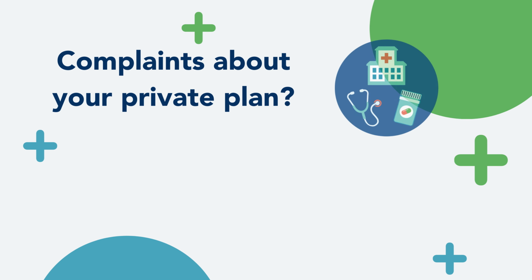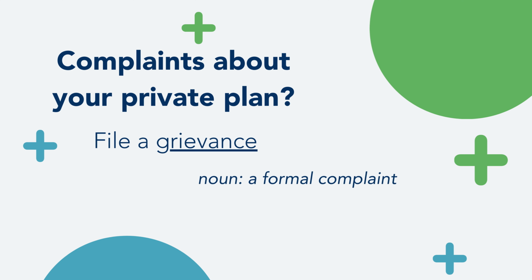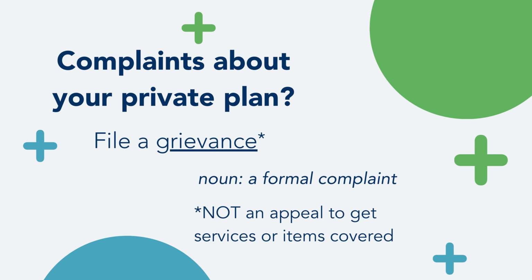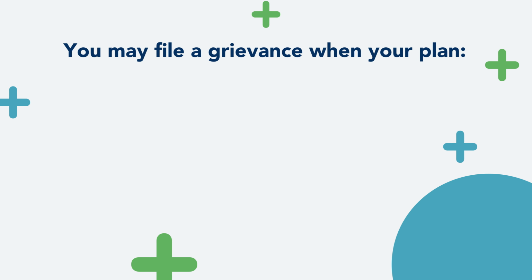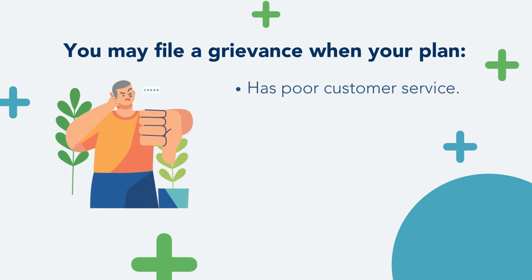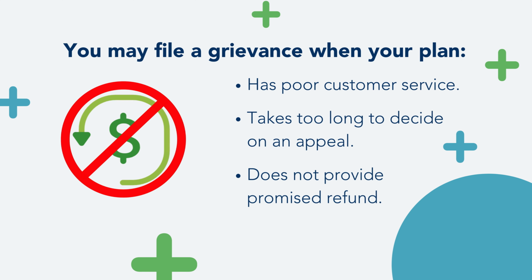If you have a complaint about your Medicare Advantage or Part D prescription drug plan, you can file a grievance. A grievance is a formal complaint that you file with your plan. A grievance is not the same as an appeal, which is a request for your plan to cover a service or item that it has denied. For example, you may wish to file a grievance if your plan has poor customer service, takes too long to decide on an appeal, or fails to deliver a promised refund.